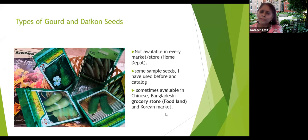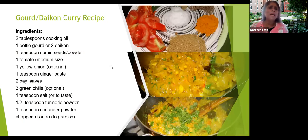And at the Korean market, nowadays I see some seeds, especially daikon, because their daikons are a little bit different. They are a little bit round and small in size. But the Japanese daikons are long and really big. For the Korean market, you will find H Mart in Central Square. So if you live in Boston, you have access to those places. Right now, I am interested in sharing my cooking experience. I will take questions at the end, and I will give you a little bit of a tour of those two vegetables, how we use them.